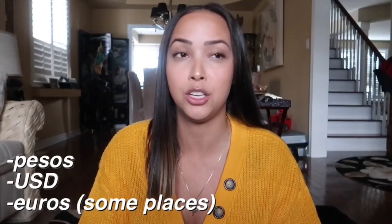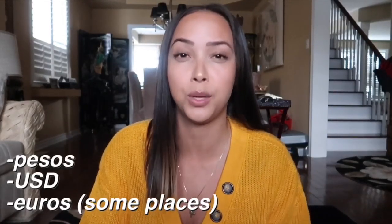First things first, you gotta know what currency to use. In Mexico, they use what's called the Mexican peso. They do also accept American, so USD, and some places do accept euros as well. But your best bet is to take out majority of the spending cash that you're going to be using in Mexican pesos. And then I also took out about $30, $40 American in dollar bills just to use as tips.